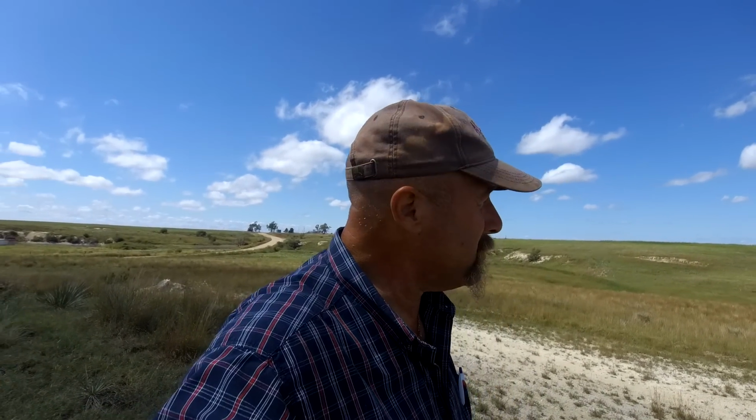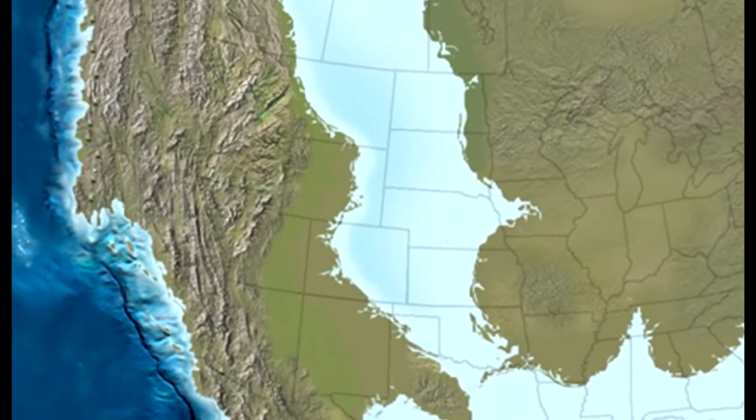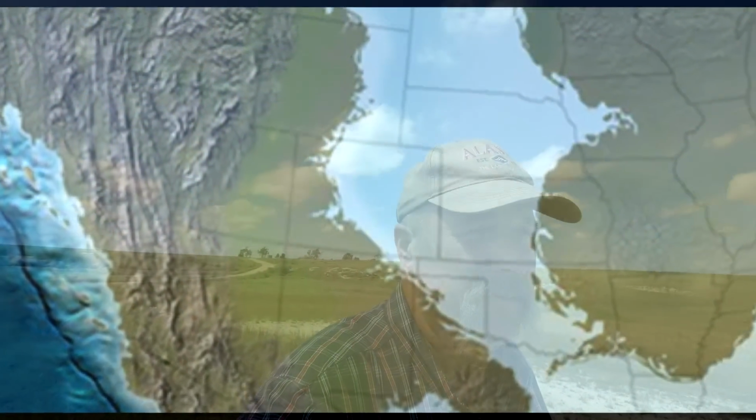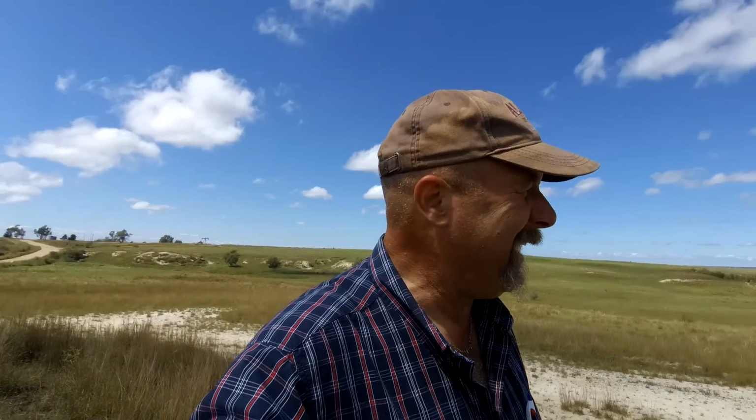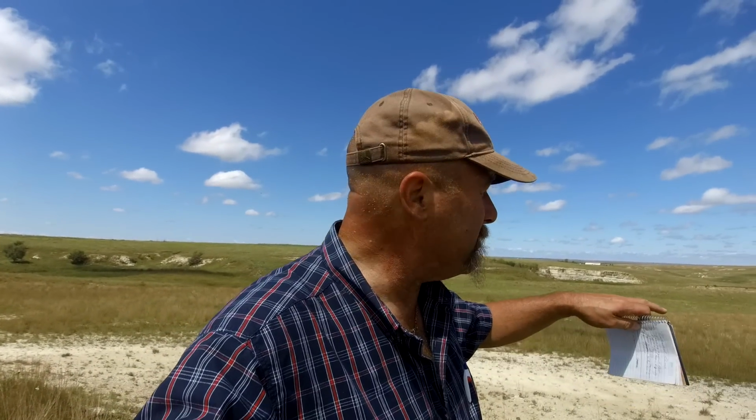Back in the day, millions of years ago, this was an ocean. It was the Cretaceous Sea, I think. Anyway, during the Cretaceous period, this used to be the bottom of the ocean. This was all sunken and water was above it. Now this land has been pushed up over time, but it's made all this sediment and made layers, and these layers are of limestone.